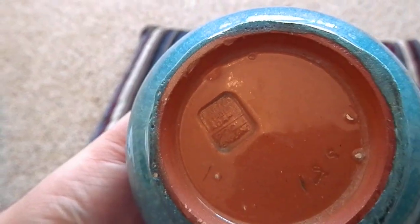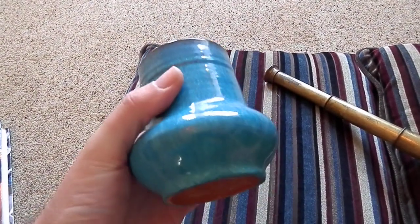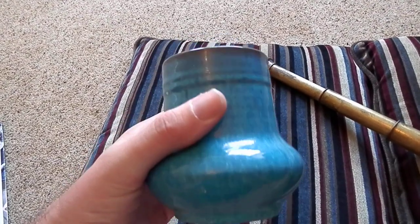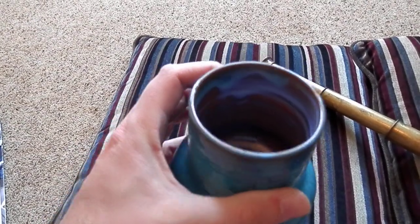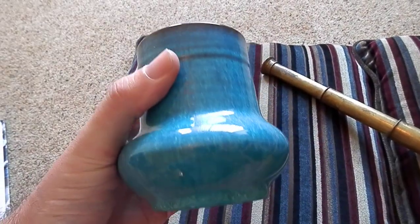There's the stamp. This had sat in the window for nearly a month, priced at £30. They've reduced it to £10. I bought it because I like it. I do collect Paul anyway. But again, these are going on good old eBay, 60, 70, £80, even with a slight bit of damage like that. About 1925, very early Paul Pottery.